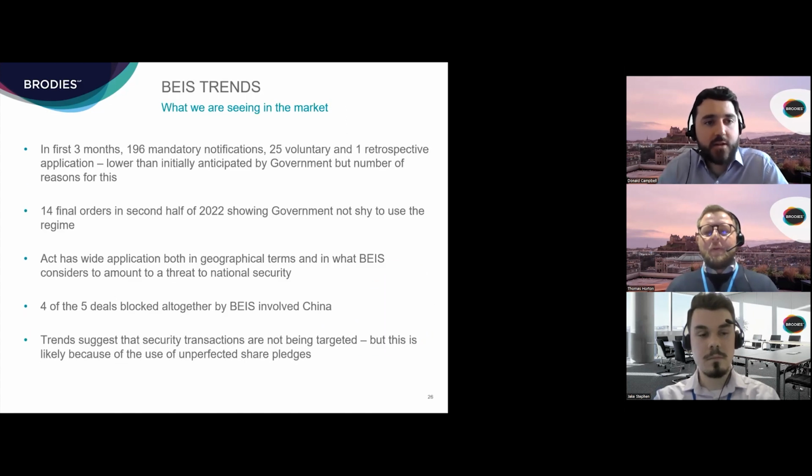So in June last year, the BEIS produced the first annual report of the use made of the Act, though because the Act came into force in January, it only covered the first quarter of 2022. The first observation is that the figures were below those anticipated by the government, but there are various reasons for that. Since the government made the estimate, there's been some tweaks to the minimum share acquisition threshold.